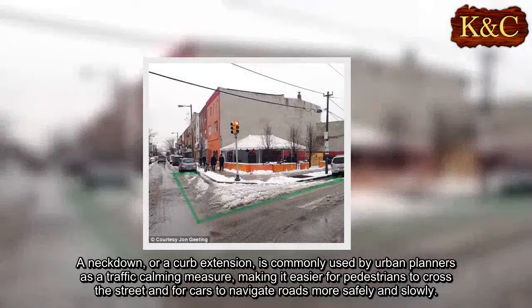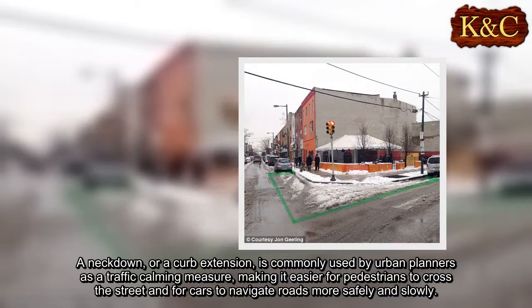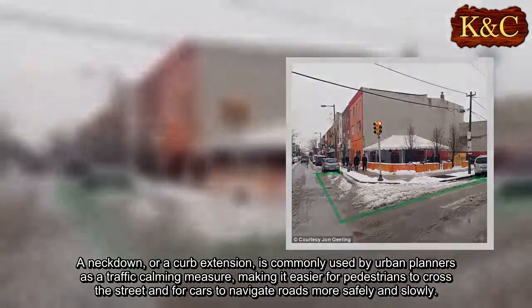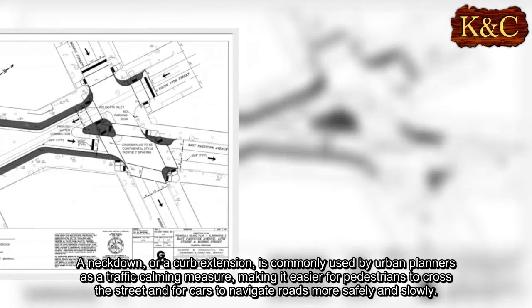A neckdown, or a curb extension, is commonly used by urban planners as a traffic calming measure, making it easier for pedestrians to cross the street and for cars to navigate roads more safely and slowly.